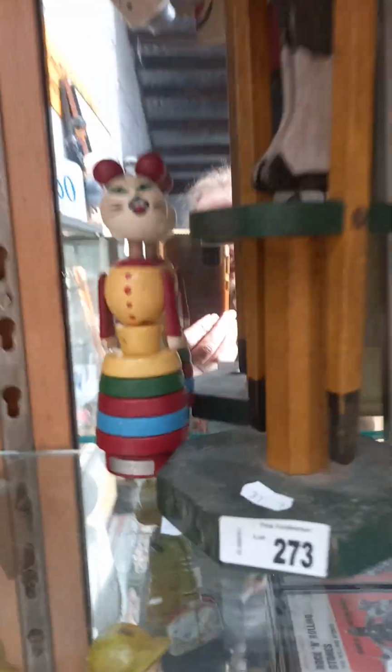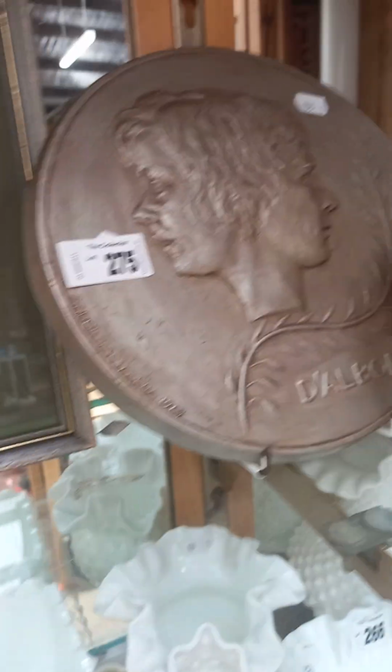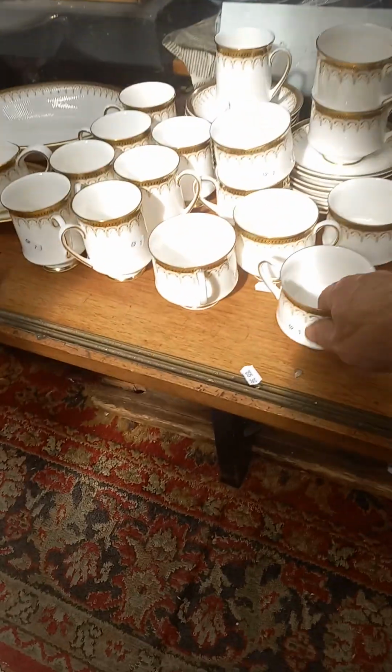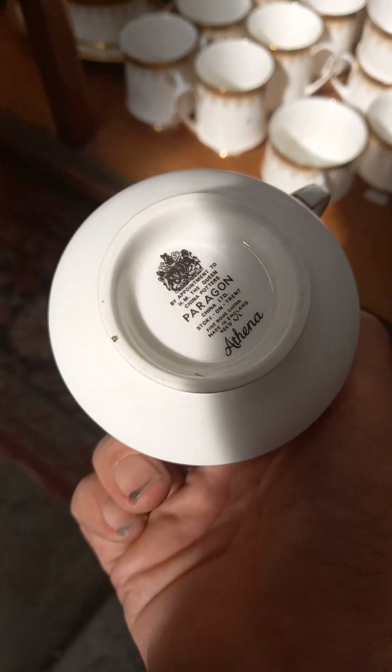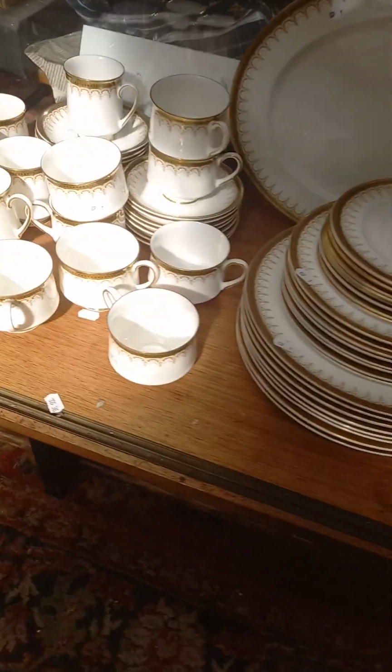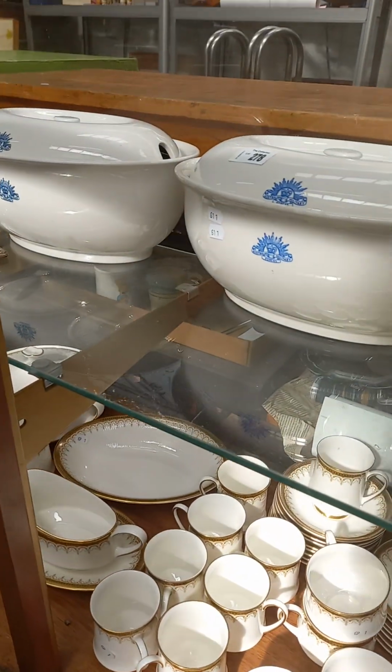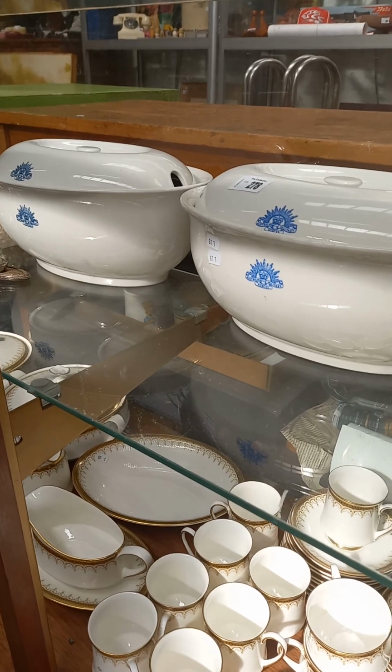A couple of wooden toys. I really like the cat. Nice little ink drawing. This is interesting. The Michael Mazzaros plasterware plaque. Nice bit of mid-century. And what have we got in here? We've got some cool stuff. We've got this nice big dinner set. Just can't remember who made it. Paragon, Athena pattern. There you go. It is comprehensive. These are cool as well. The big Australian military tureens out of a mess.